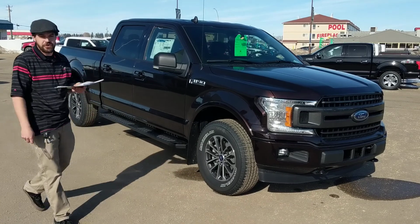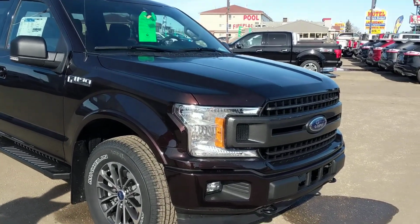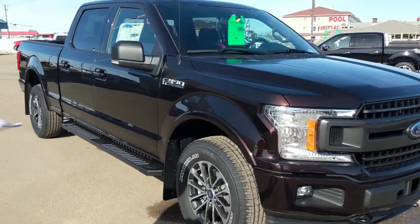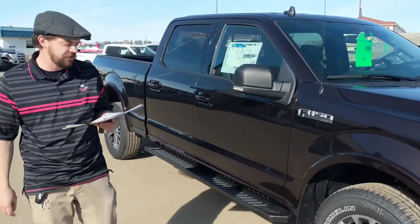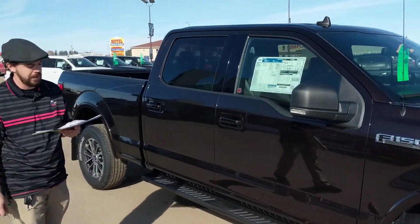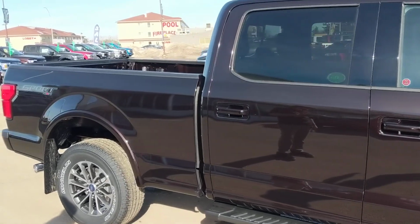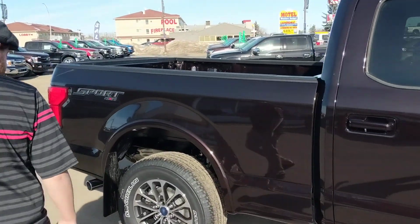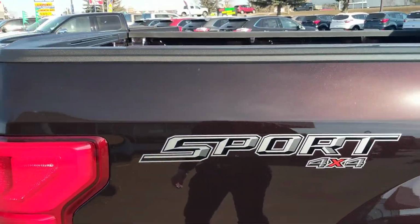Let's take a look around this truck here, Steve. So this Sport Pack gives you your color match grille and side step and mirrors. This is a 5-liter. So the 5-liter engine here has 395 horsepower, 400 pounds torque. This one will have 10,700 pound tow rating. Take a look at some of the neat features we have.